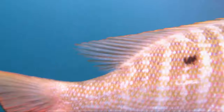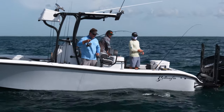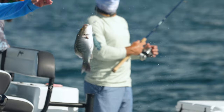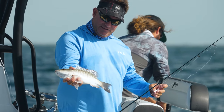And it did not take long, man. Bam, nice fish on. And this one ended up being a really nice mangrove snapper. Yes, sir, nice mangrove. Look at that. Right on. It's the right size, cool. A whole ballyhoo, man. Tom, I stole your old jig head trick. There you go. Hard to beat the jig head.